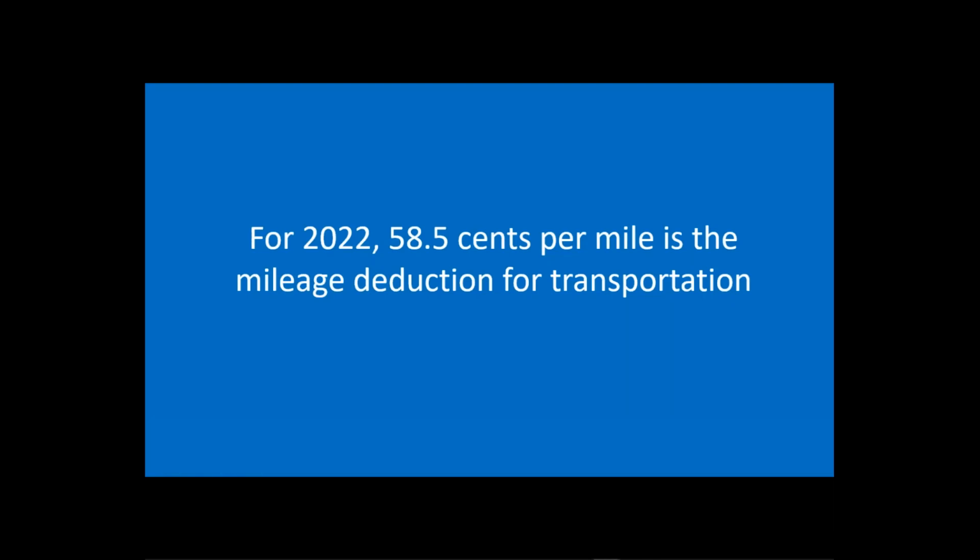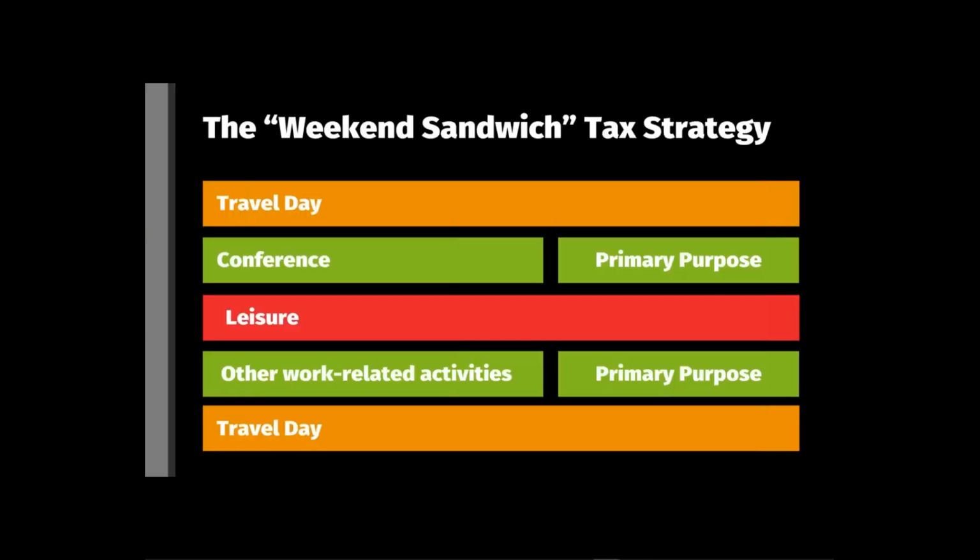So I want to introduce you to a method known as the weekend sandwich. The weekend sandwich is where, for the IRS, your traveling is built around a business intention, a business purpose. So there's a real estate conference taking place in Los Angeles, California. Lisa lives in Atlanta, so she has to fly all the way from Atlanta, a 5-hour flight, to the real estate conference. So what's her primary purpose?